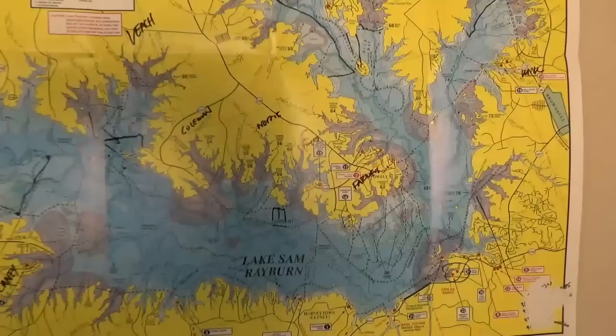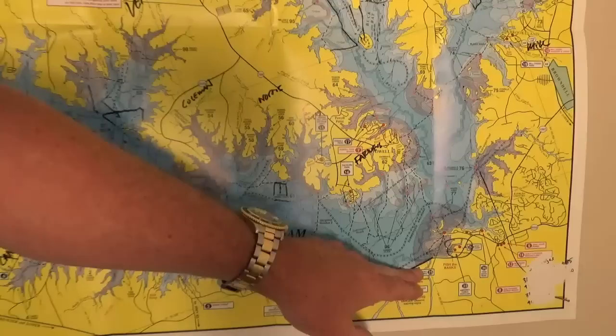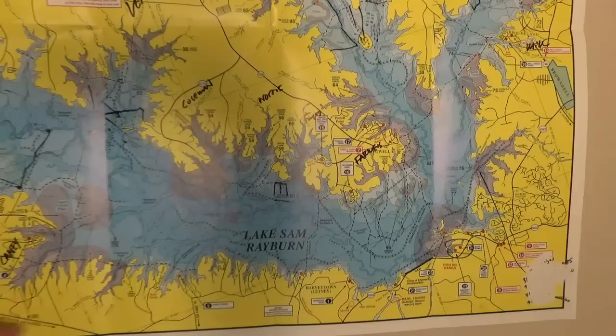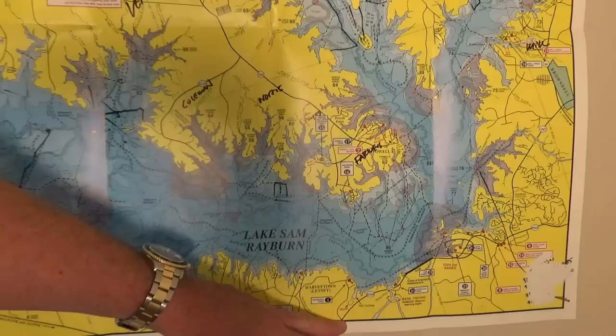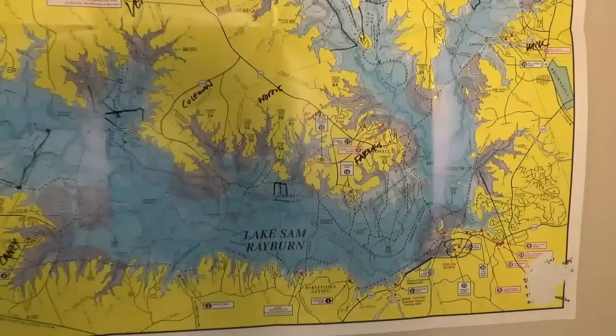All right, so let's jump in down here on the south end of Rayburn. So we have our dam right here, okay? And as we've talked about, 255 is the road that comes off of 63. So if you're coming in from either Jasper or from the north end of the lake, you're going to come down. There's a flashing red stop sign. You come across to 255. That's about 5 miles. And there's two ramps down here. So let's talk about those two ramps.